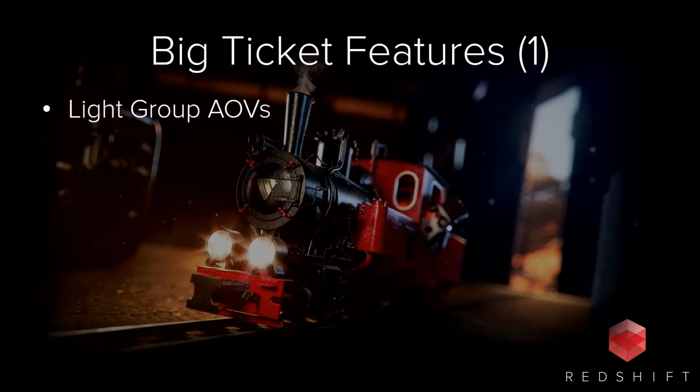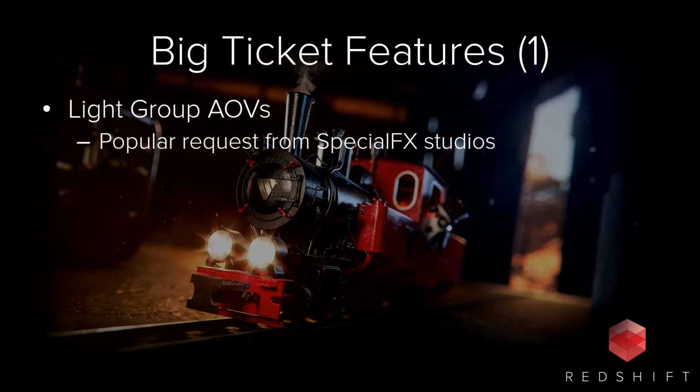Okay, more exotic AOV technology: light group AOVs. Now this is something that many special effects studios have been asking us for. What this means is you can separate light contributions out from each light in the scene, and write them to AOV files. Then you can bring those AOV files into a comp package, and tweak the lighting for individual lights without having to re-render in the DCC, which would be slow.